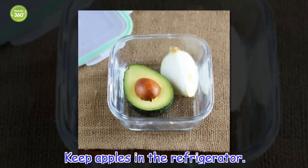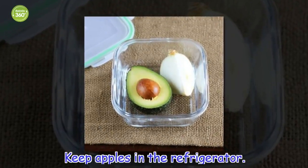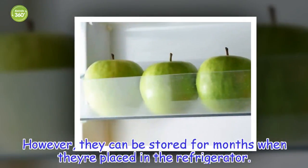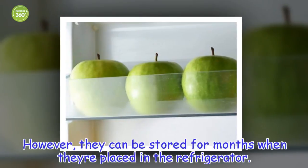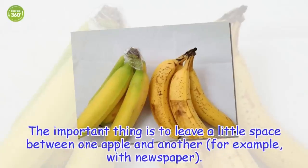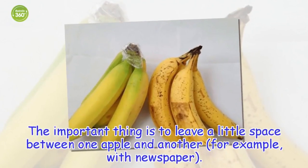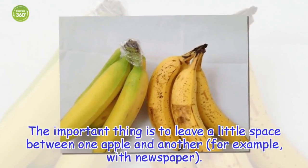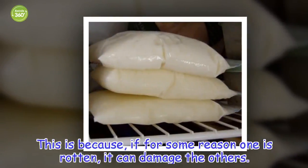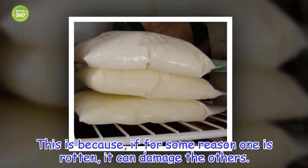Keep apples in the refrigerator. They can be stored for months when they are placed in the refrigerator. The important thing is to leave a little space between one apple and another, for example, with newspaper. This is because, if for some reason one is rotten, it can damage the others.